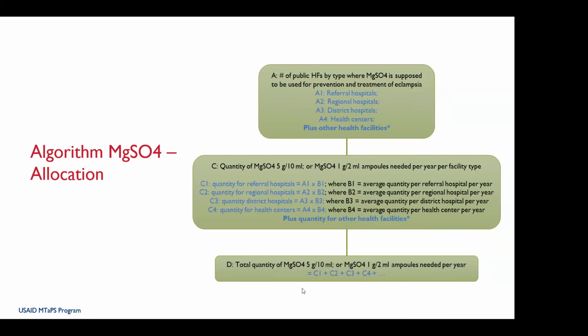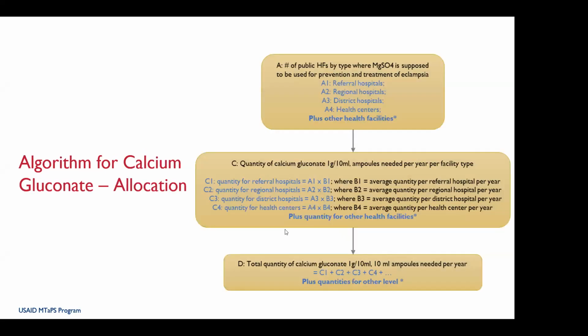So that's another alternative approach for forecasting the need, but it can also include how much you need to distribute per year for these facilities. It goes just beyond forecasting. Next, please.